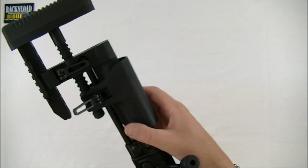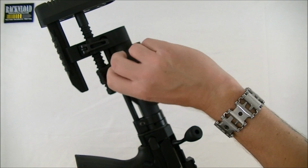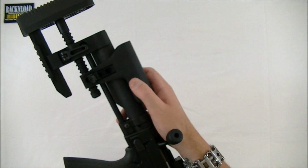You can adjust the height here. Let's just undo it a sec. Look at this lack of preparation for this video. So you can adjust that, so you can adjust the height.